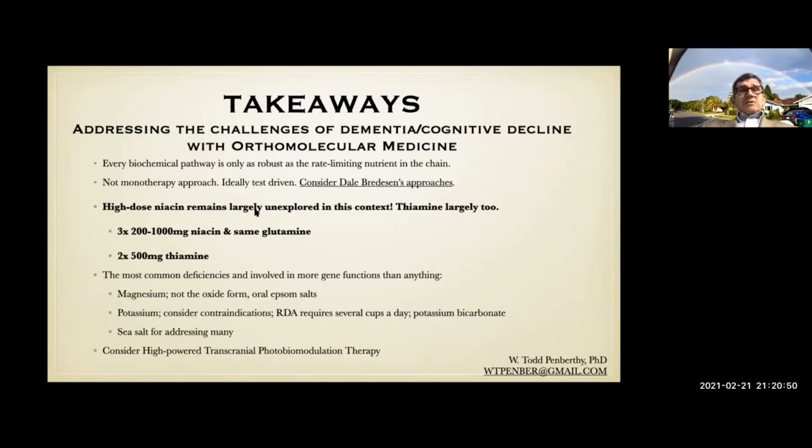And then high dose niacin remains largely unexplored. Energy is the most important thing for neurons, and we need even energy for the protein folding. And niacin and thiamine, you can do these safely, these two dosage regimens. They're totally safe and they can make all the difference.